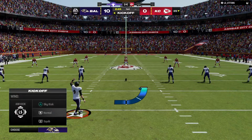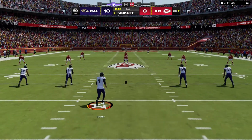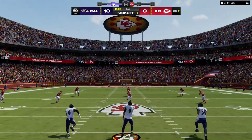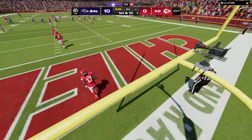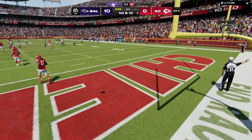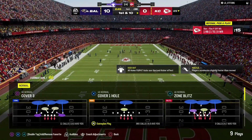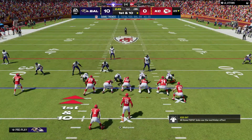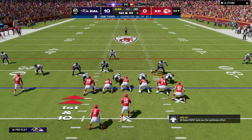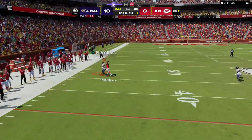Justin Tucker to kick off for Baltimore. So an early 10-0 lead for them now as they kick it away. And that'll carry over the back line of the end zone for a touchback. The Chiefs offense about set to begin this drive. They'll look to get something started. They need to, down 10-0 early as they've got it 1st and 10.